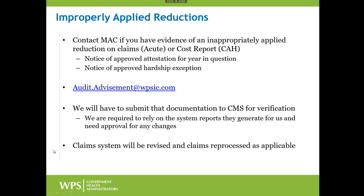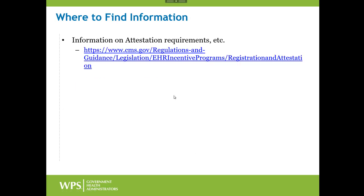Now again, either the cost report will be reopened if needed, if it's a critical access hospital, or if it's an acute care, the claim system will be revised and the claims will be reprocessed as applicable. This next slide here, it's another link to the CMS website, and it just provides information on attestation requirements and the incentive program, registration, things like that. So I know it's kind of a lengthy path. You could search for EHR incentive programs in the CMS website, and that should take you right there.